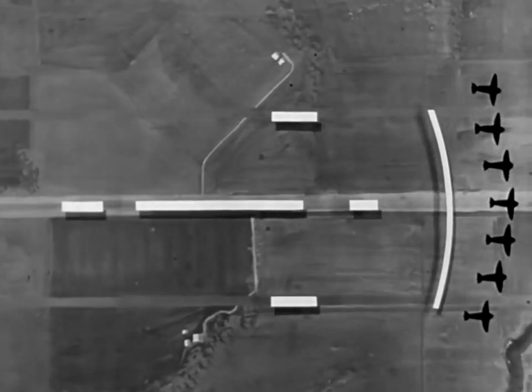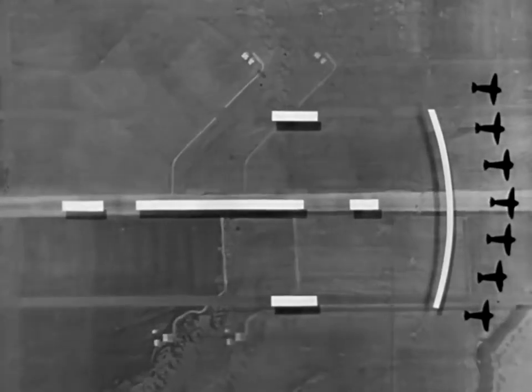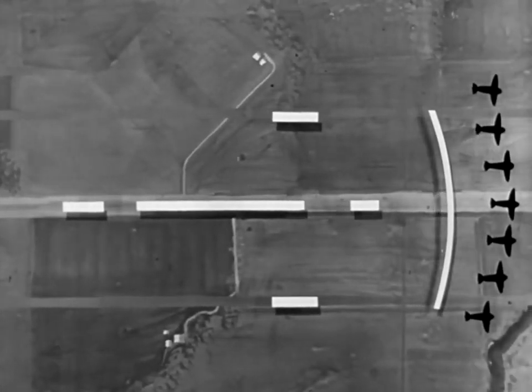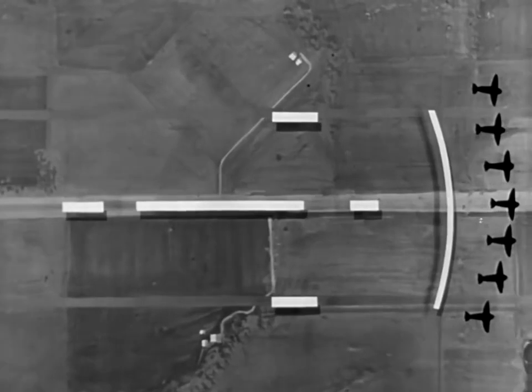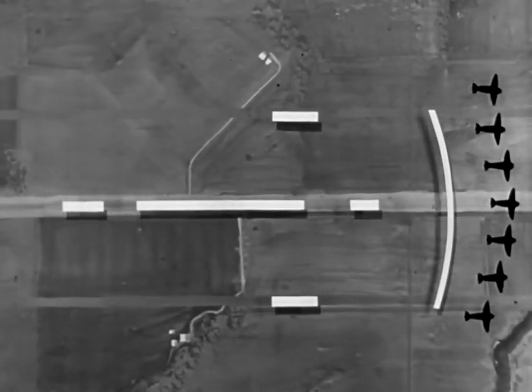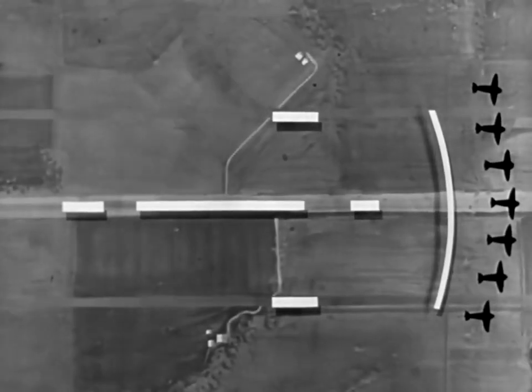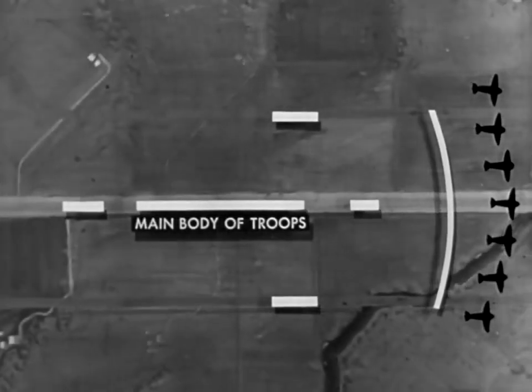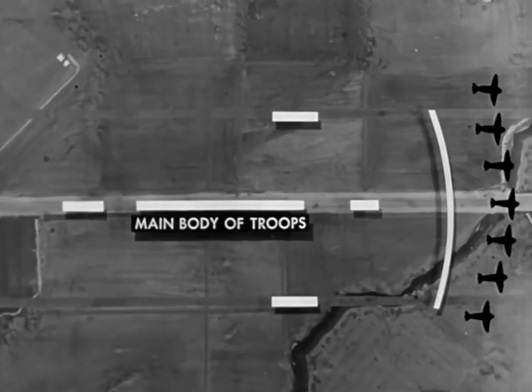This sketch represents a mechanized column marching into a combat area. It is not correct in scale as far as the distances between the units are concerned. Its purpose is to show the positions of each of the units and how those positions afford the best possible security and protection to the main body. Here is the main body.